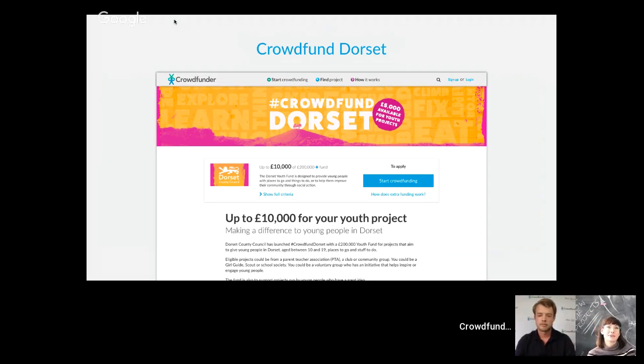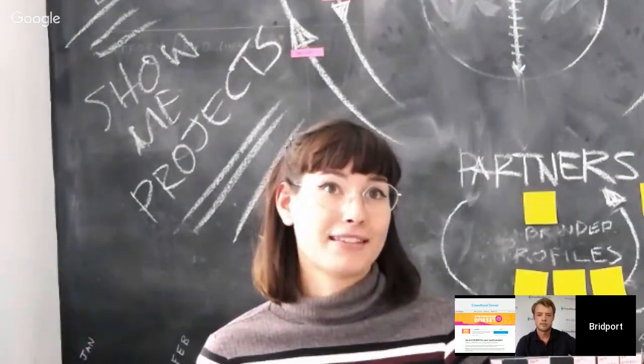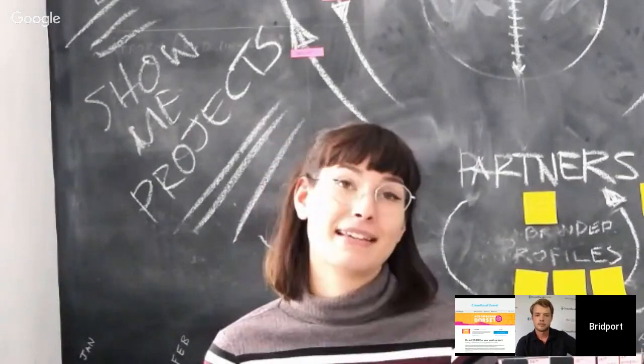Dorset County Council are happy to pledge 50% of your project's target up to £10,000. So if you want to raise £10,000, they could potentially pledge £5,000. Or if you want to raise £25,000, then they could pledge £10,000. So it could make a huge impact on your project. It's a considerable sum of money. It essentially cuts the work in half, so it's a really big help to projects.